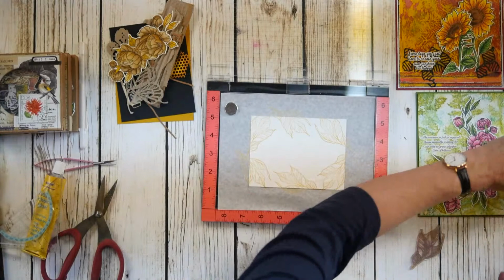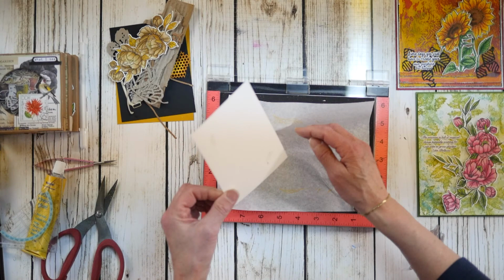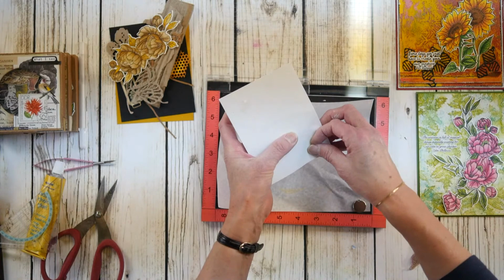There we go. And then now we can take this off, you see, because it's only two little pieces of double-sided adhesive. And if I want to, I can actually roll those off pretty easy because you don't want to have it stuck everywhere.